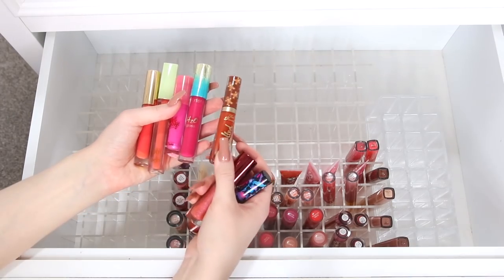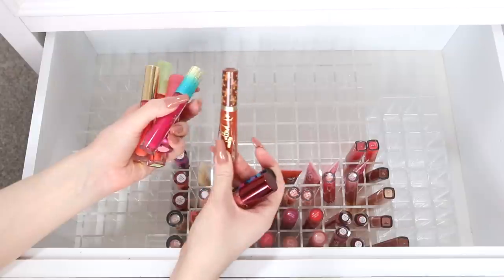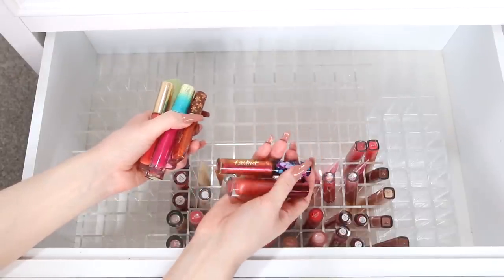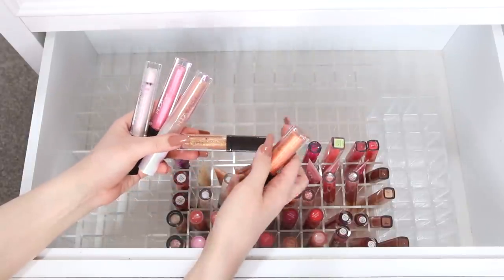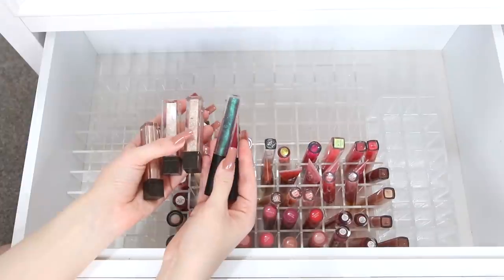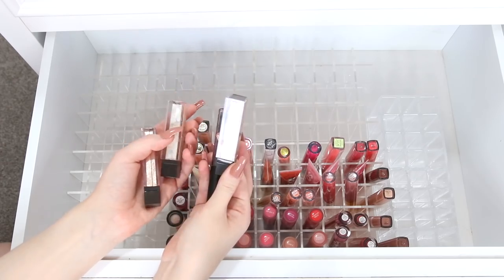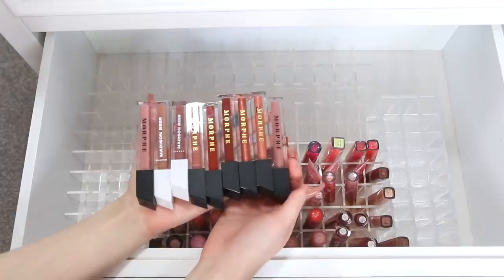A couple of random products here, just one product from each brand that I'll be keeping. I'll be moving this matte liquid lipstick to my next drawer, and I'll be getting rid of both of these. Keeping all of my Huda Beauty glosses, and I'll be adding into my collection these from Laura Mercier. They look really, really pretty. I'll be keeping these glitter glosses from BYS. And from Jouer. So I'm gonna be keeping all of these from Morphe.